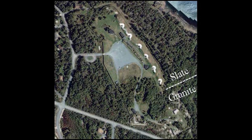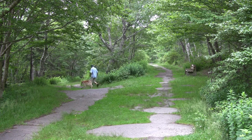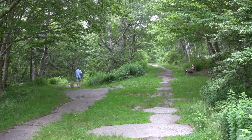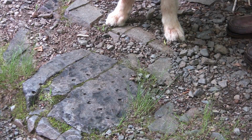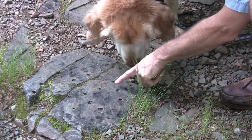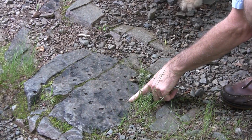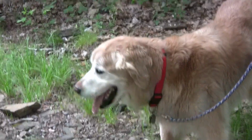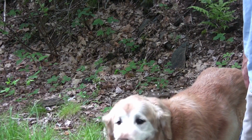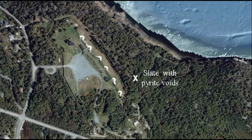Let's retrace our steps until we come to a road which will take us down towards the water. Have you got lost again? As we start down this road, we quickly come to some slate outcrop displaying curious cubic holes. What could have produced these features? It's cheese, obviously. No, Dusty. These holes previously contained cubic crystals of pyrite, a mineral often found in Meguma rocks. I think we'll have to agree to disagree on this. Let's carry on. Right?